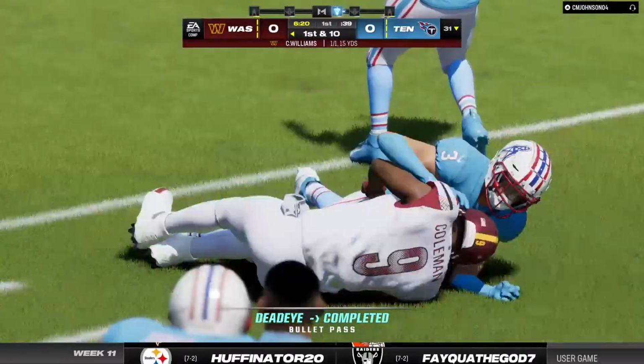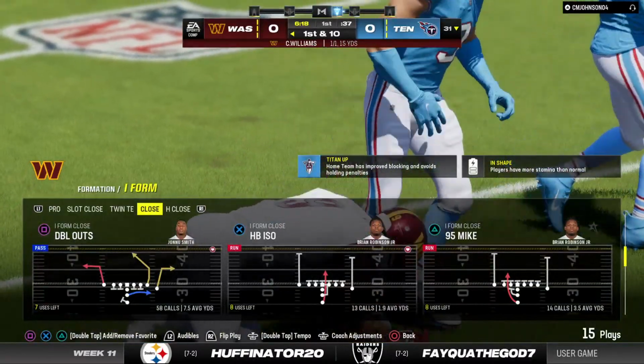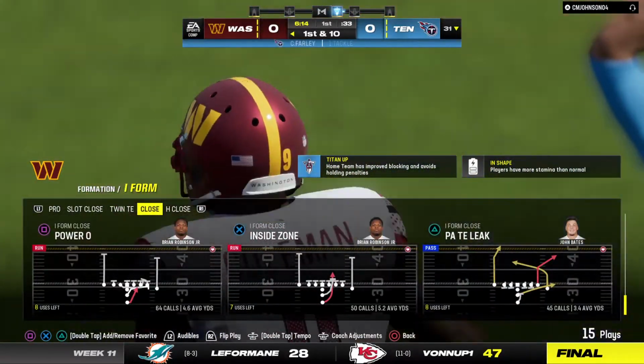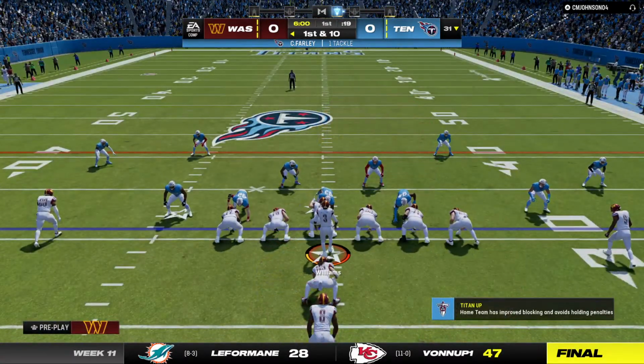Got his man on the out route. And he's going to get this one across the 30-yard line. Rookie to rookie on the hook up there, and it's a first down. Check.